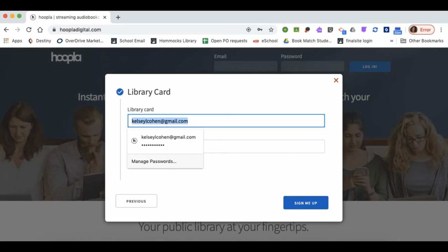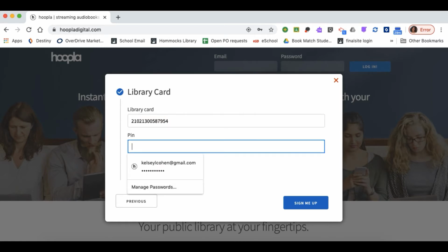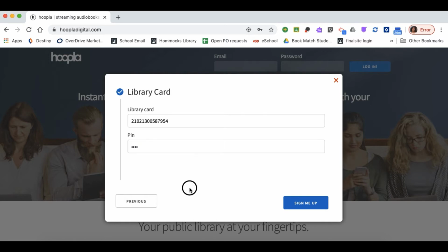And then you're going to put in your library card number, and then your PIN number. If you received your library card by applying through our Hommocks library, if one of the literacy teachers or Miss Maljolia or I gave you an application, your PIN is probably 1234. If not, it might be the last 4 digits of the phone number that you put on the application. Again, if in doubt, call the public library and they can help you out. So then I'm just going to click Sign Me Up.